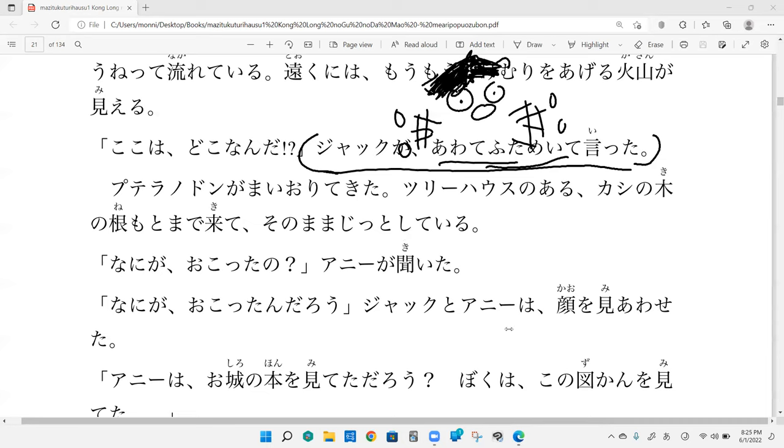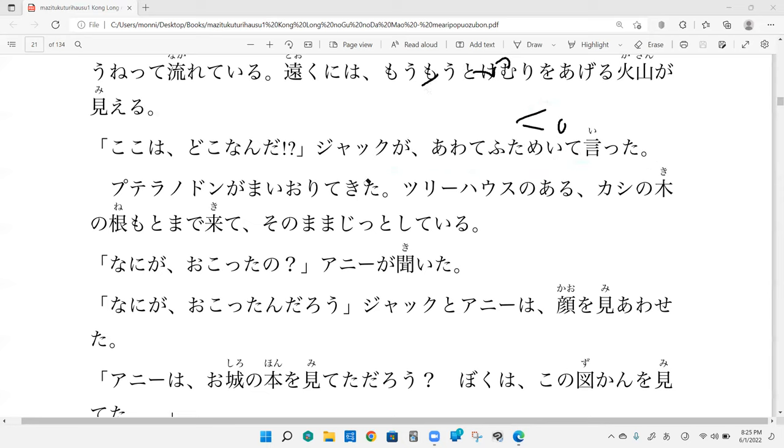Your mic kind of cut out at the start of that. Me? Yep. Jack ga awate futame ite ita. What does that mean? Yes, Jack panicked. Where is this Jack panicked? Yep. And ita means he said. So it says Jack said, "Where is this?" in a big panicking commotion. Koko wa doko nan da?